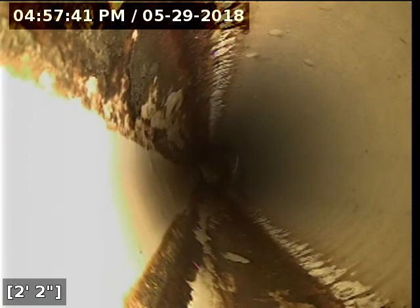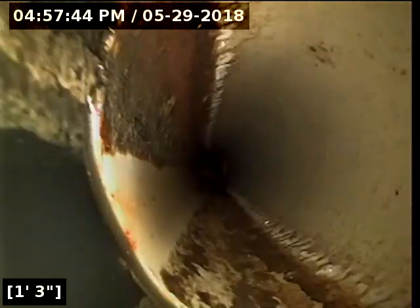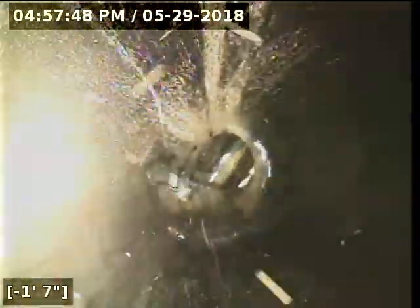We're just about to reel the camera out of the line. We've got excellent flow all the way to the main lateral. The ABS and PVC portions are all in good condition. The sewer line is functioning properly at this time.